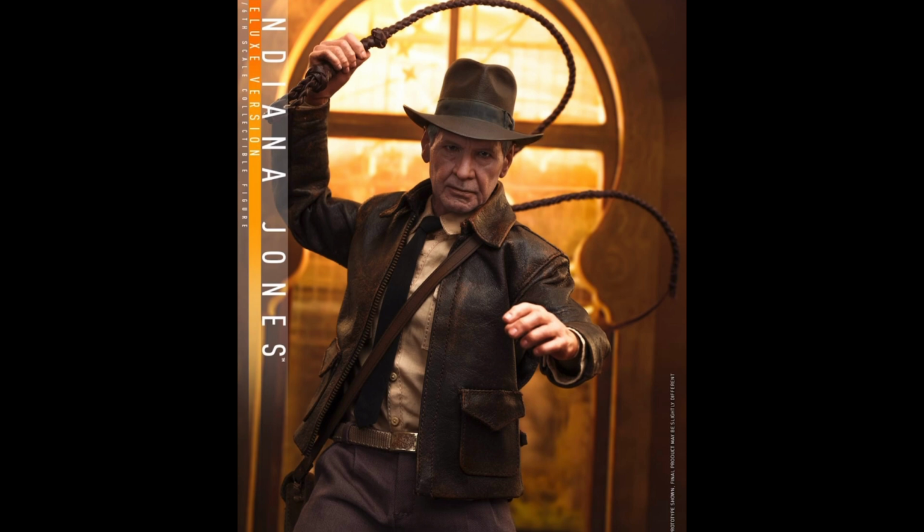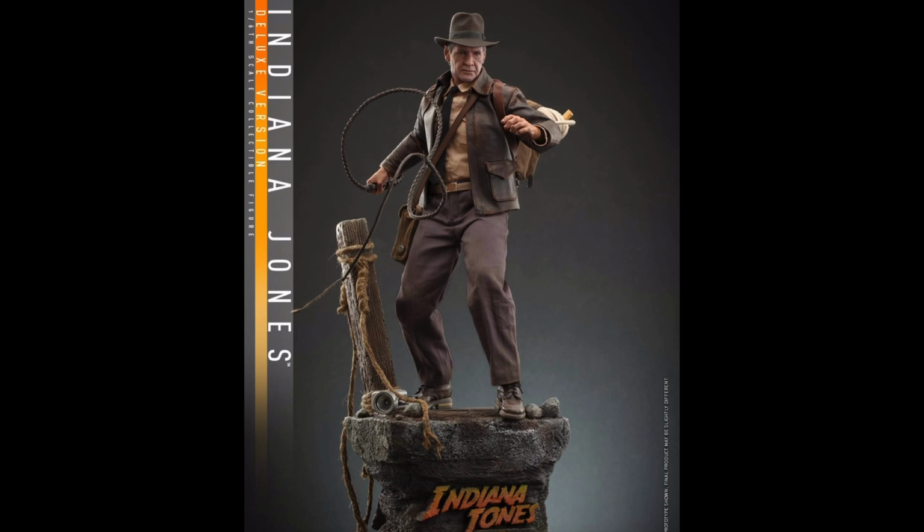Just amazing. And even the rolling eye system. Sometimes I get concerned that it does impact the sculpts negatively. I'm happy to say that that's not the case here. So just blown away by the work. Next big thing, the jacket. Genuine leather, without a doubt a great decision by Hot Toys.